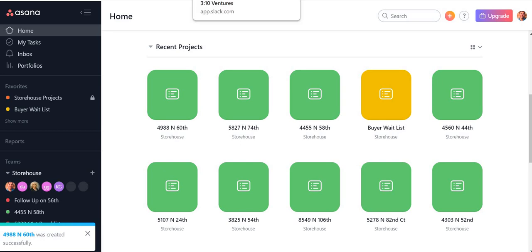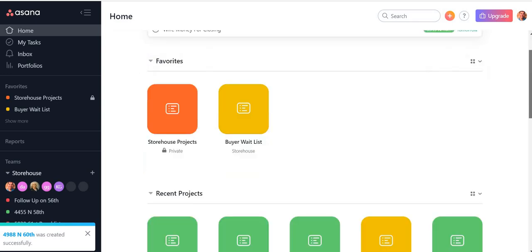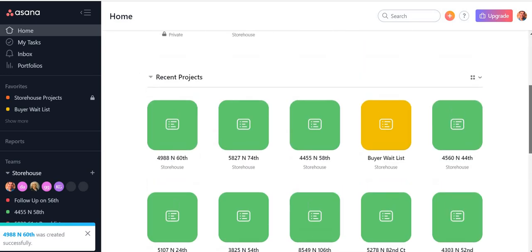So I hope that gives you a little bit of insight into what we are doing at Storehouse, and maybe this will help you within your own business to get organized and get on track a little bit better. It's definitely helped us. Obviously, there's way more to do, and always opportunities to make the company and business better. But this is definitely a way to work on your business instead of in your business.